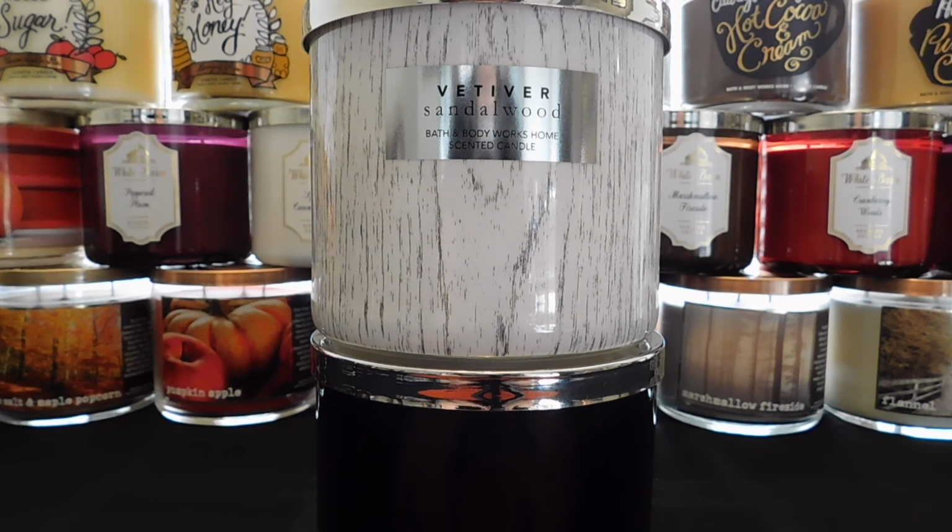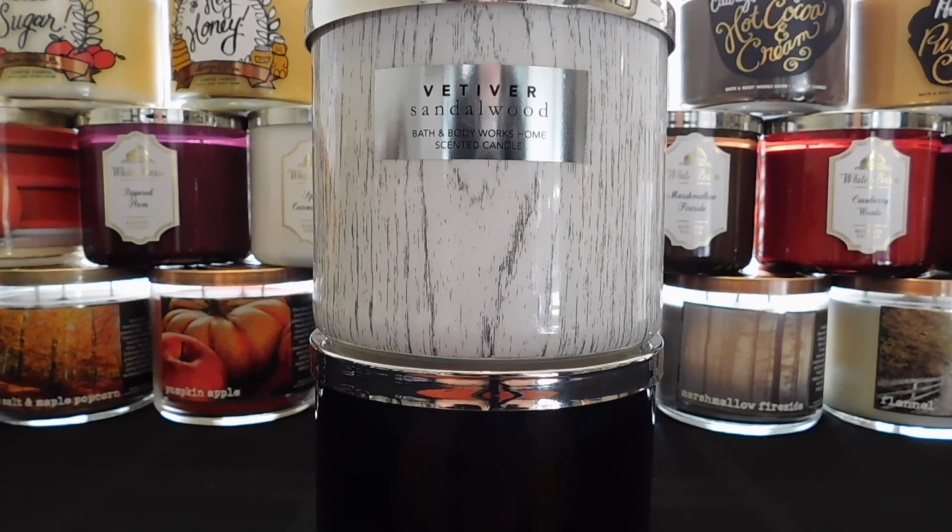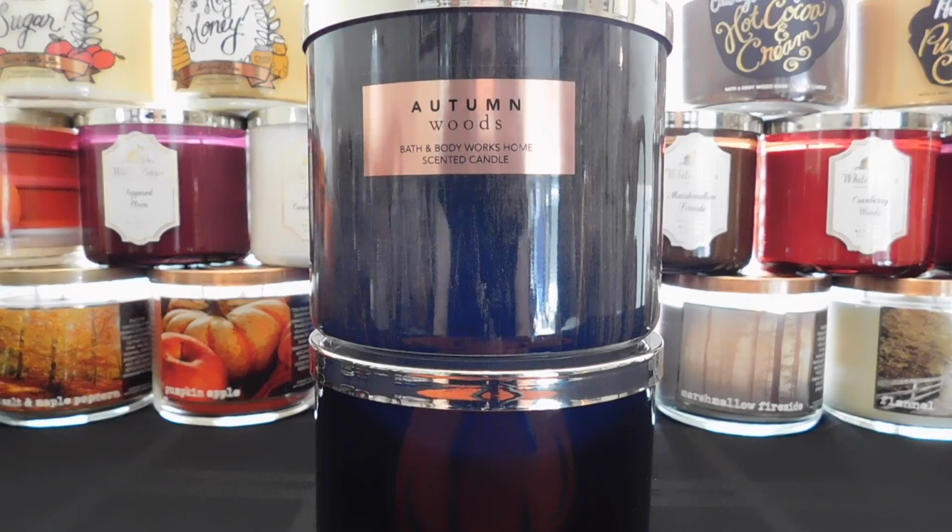But if you like more of a conceptual type scent and you like unisex type scents, I think that you would like this one. I'm really looking forward to burning this one as well. And then the last one I have in this woods collection is Autumn Woods.